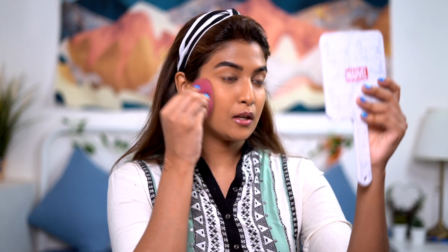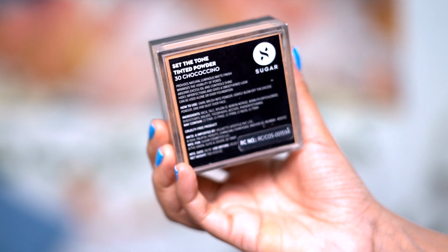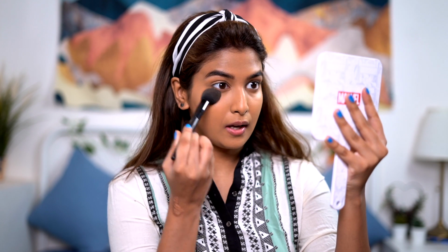Okay, now that we are done with the foundation, I like to set my face with a loose setting powder. I don't usually like to use a compact powder. I think loose setting powder would do a better job than a compact powder. You can carry your compact powder to just touch up your makeup, but the loose setting powder would do an ultimately better job. So for my setting powder, I'll be using the Sugar Set the Tone Tinted Powder in the shade 30 Chocochino. This is a very close match to my skin tone. So first I'll be setting my under eyes.